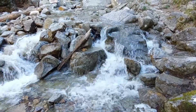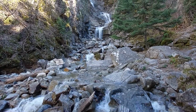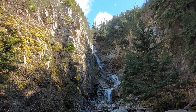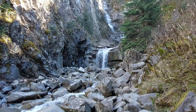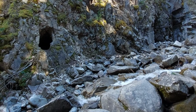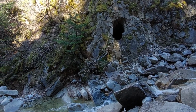Well, I didn't expect this. Walked up the valley from the cemetery. May well have been the route into the goldfields, who knows. Anyway, what it now is Lower Reid Falls. There's a cave in there. I'm not going in. Might be in the route through, you never know. Might be where a bear is.